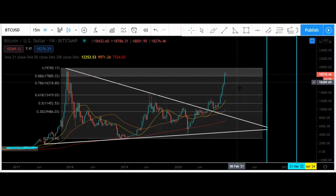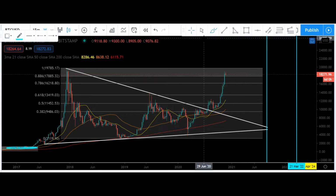But basically I have been preaching to the choir here that I think this rally is in fact very bullish, and I've been expecting it 100%. But right now what I want to talk to you guys about is just the potential for a correction. And as well, I want to talk to you about where we are in this cycle once again.